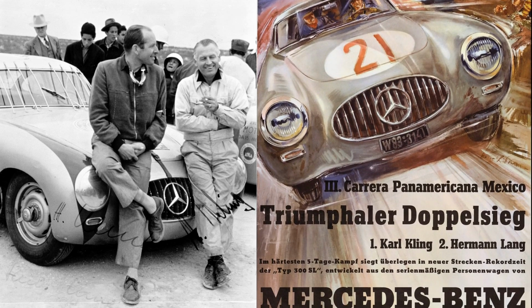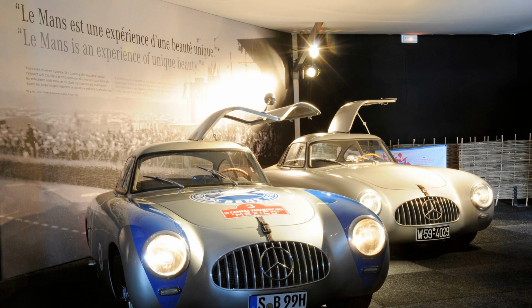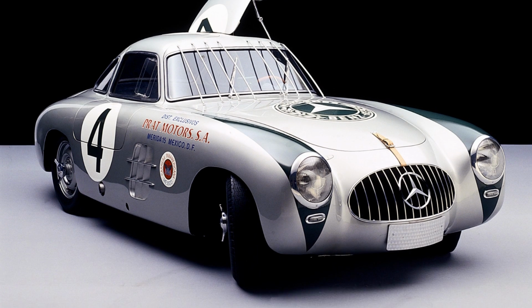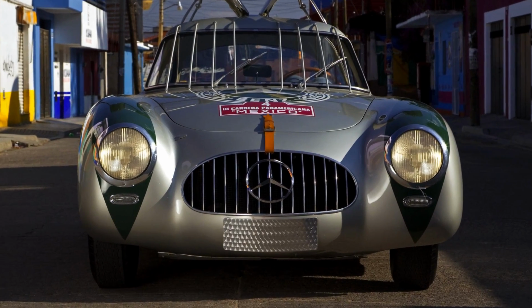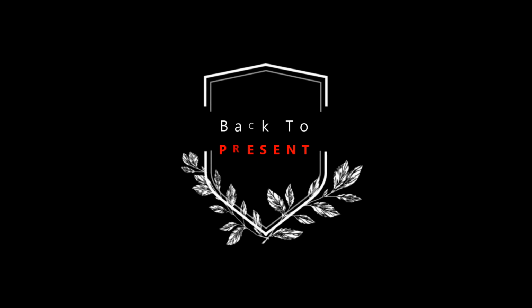Here was another magazine with Triumph. The names of these 2 guys, Karl Kling and Hermann Lang. This car became so famous they put it in the Hall of Fame, and it's still in the museum, and it still has the cage on the front windshield, if you can see. A couple years ago they took it out for a photo shoot, but if you race this car today, I can bet this car can still kick ass. Okay, enough of the history, let's go back to the present, or should I say to the future, since it's 2018.